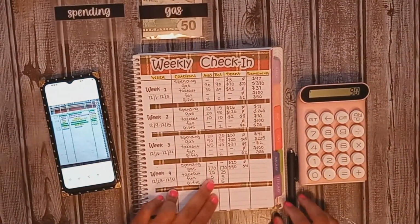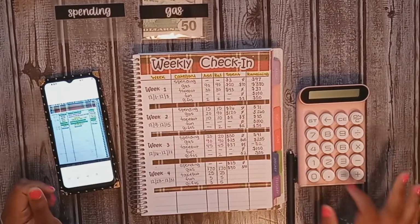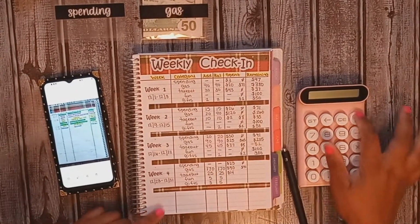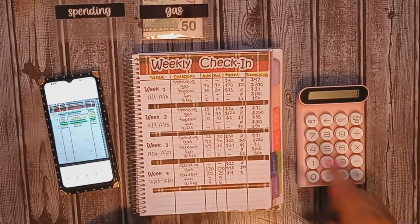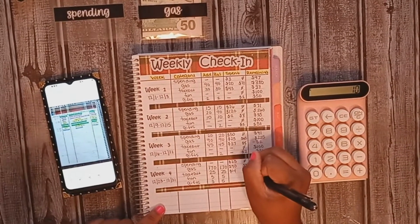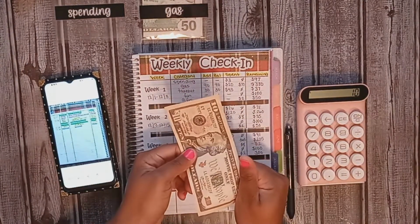Alright, next is takeout. So I have $5 and $9. So I spent 14. It was 25, subtract 14, and that had us with 11. But I'm going to subtract $1 because I know I put that dollar into my buffer. So there should be $10 in my takeout, which looks to be correct.